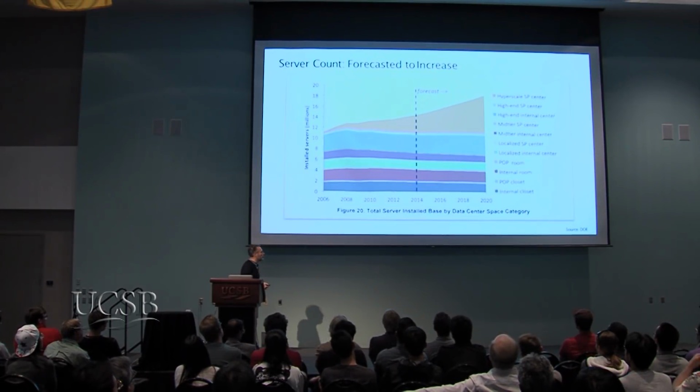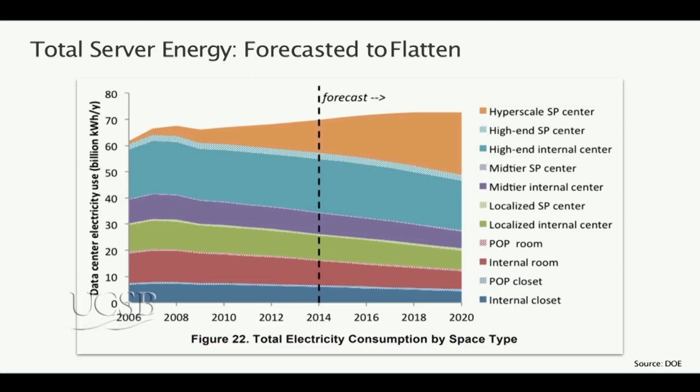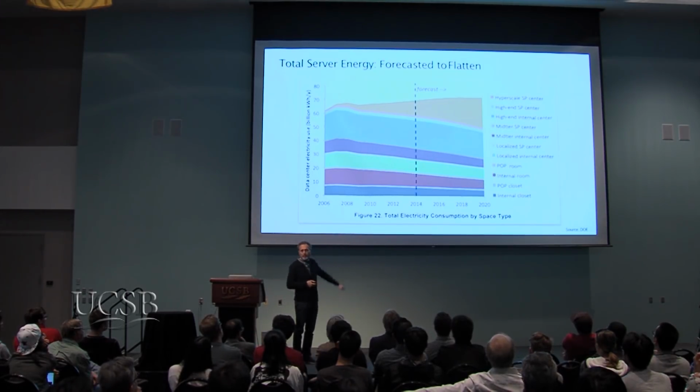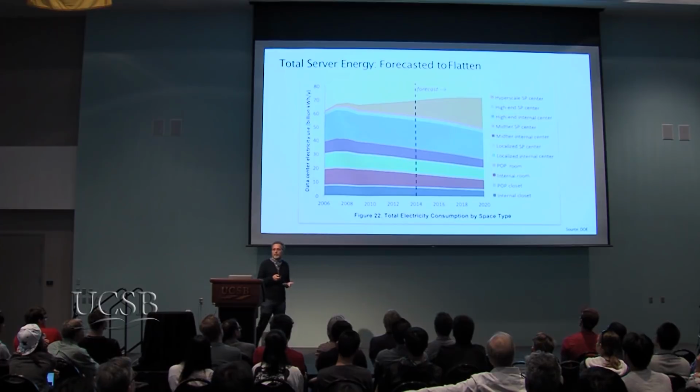So let's look at a few forecasts. They're all from the Department of Energy. So they're all US specific. Here's a number of servers installed. And you can see that the only growing pie is basically cloud computing, so hyperscale data centers. Here's the energy from those servers. And you can say it's actually relatively flat. The hyperscale becomes bigger, but it pushes down the others because they get retired and replaced. Some of them get replaced with hyperscale servers instead, which are more efficient.